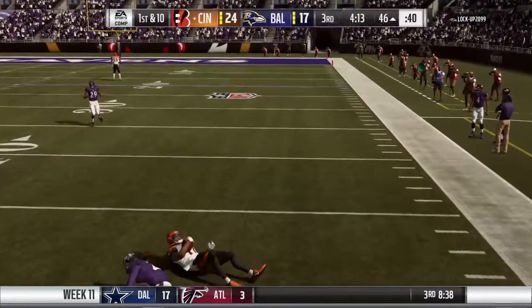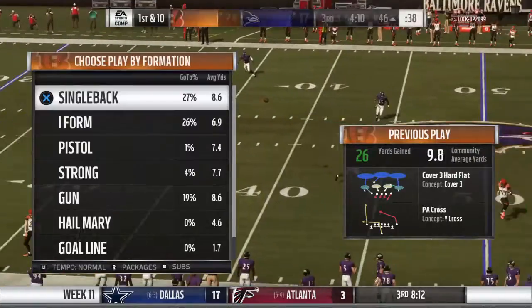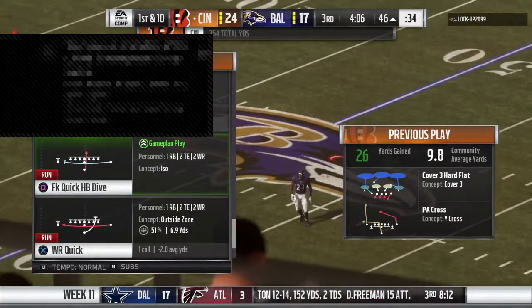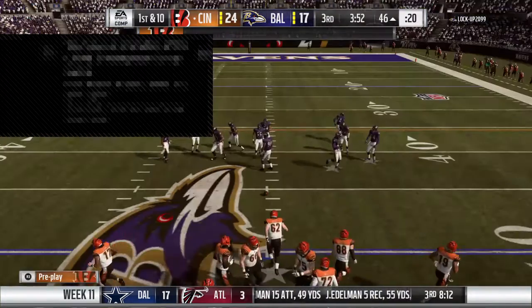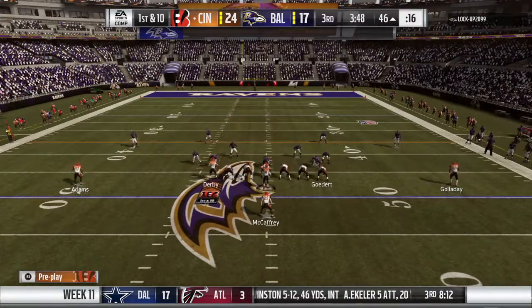Caught on the right side by Adams. And he'll be taken down, but not before they work it across midfield. A good pickup there, 26 yards. So in Raven territory now. Here's a 1st and 10 at the 46.